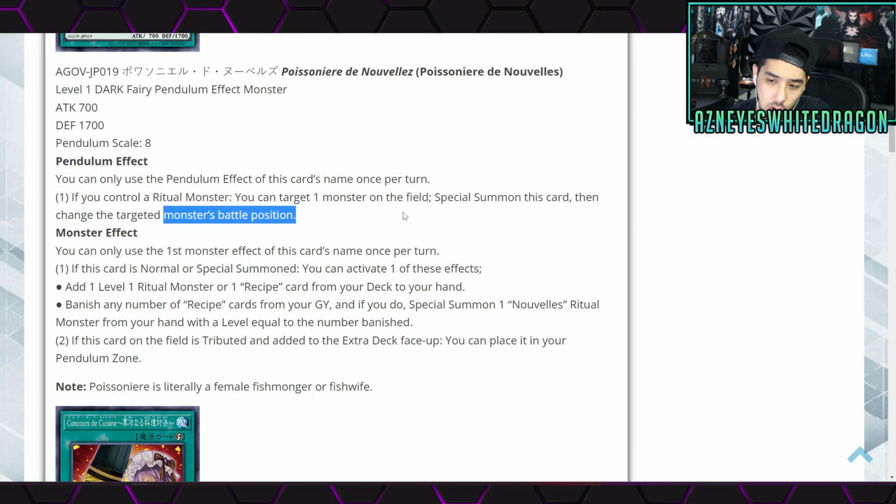Monster effect is, you can only use the first monster effect of this card's name once per turn. The first part is, if this card is normal or special summoned, you get to activate one of these effects. Add one level 1 ritual monster or one recipe card from your deck to your hand. Or you get to banish any number of recipe cards from your graveyard. If you do, special summon one Novell's ritual monster from your hand with a level equal to the number banished.